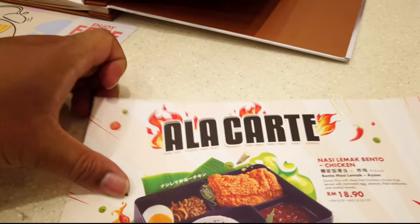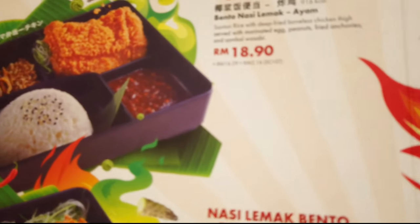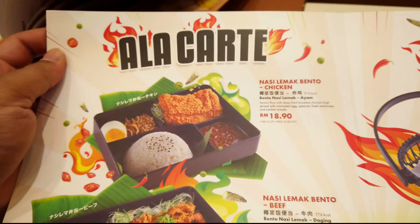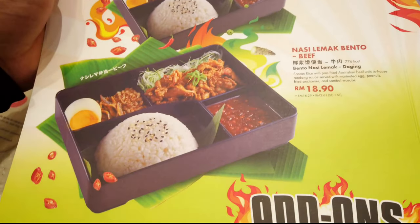Guys, I just realized the price of the nasi lemak. How much is it? Oh my god. Okay, but we're still gonna review the nasi lemak. You got a different type.